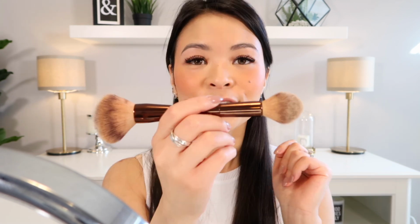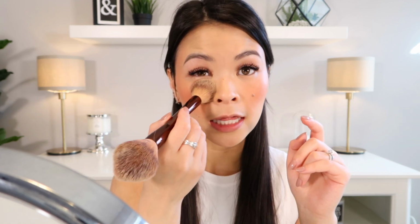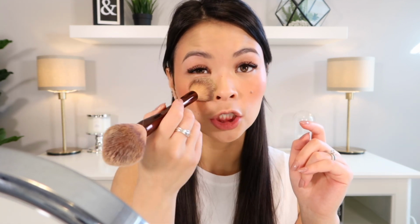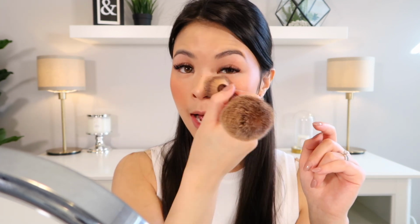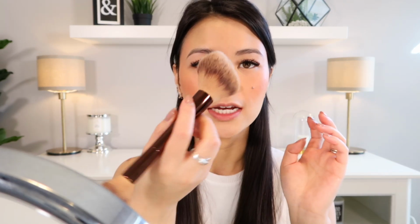So earlier I had used this brush, this end, for the Hourglass loose powder. So I'm gonna take that, and I'm not adding any additional product. I'm just taking whatever is left in the brush, and I'm going over around my under eyes so that it blends in whatever blush is kind of in that vicinity. And then I'm gonna flip over to the big brush on the other end, and I'm gonna gently tap. Again, I'm not adding any additional product.